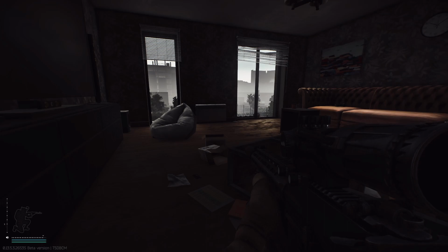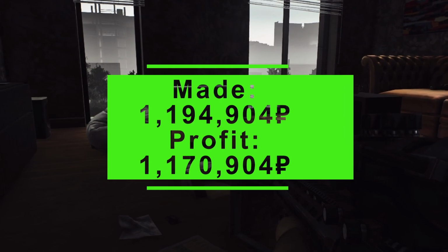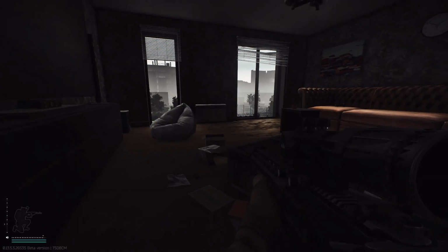And the profit that we made after 10 runs is a decent one for this cheap key.